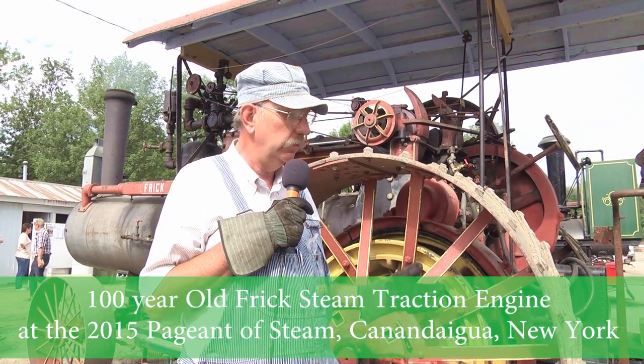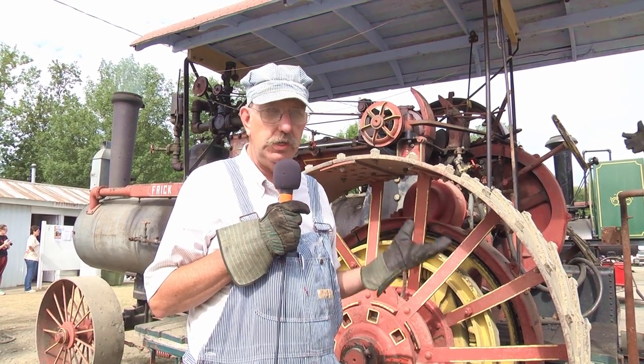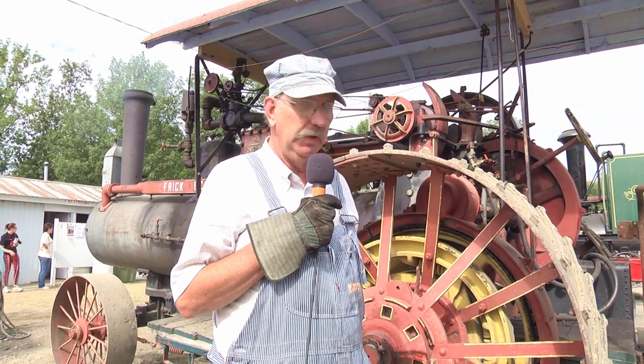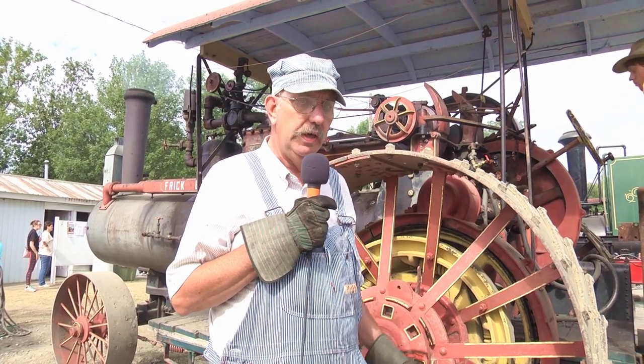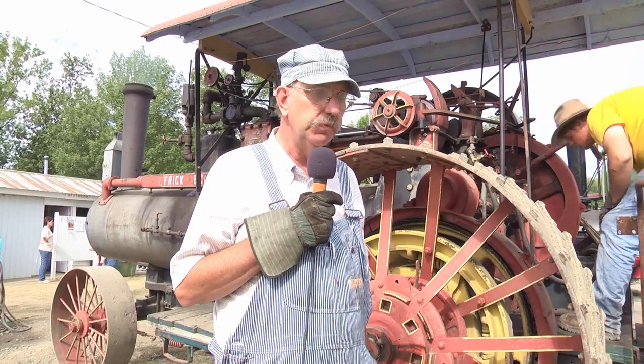It was built in June of 1915, but it didn't sell until June of 1916, so it must have been built on speculation by the company. It sold new to a man by the name of Van Diesen from Lucas, Kansas. It's rather unique that a Frick engine, a Pennsylvania engine, an Eastern engine, would find itself that far west.